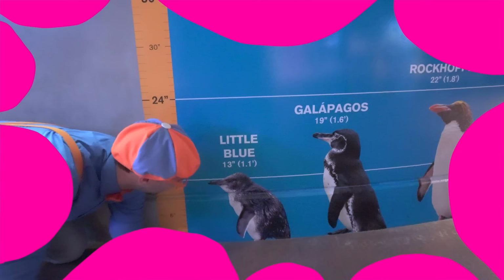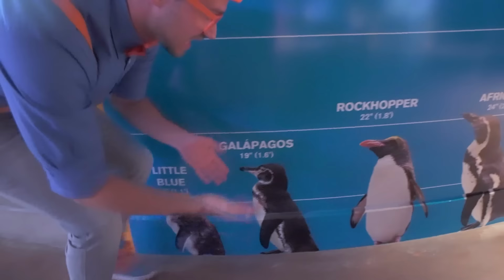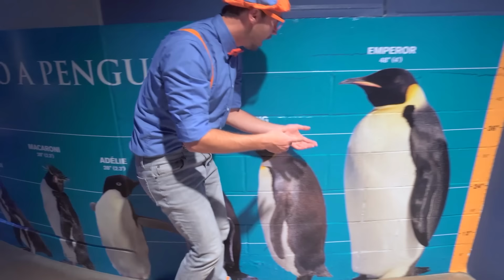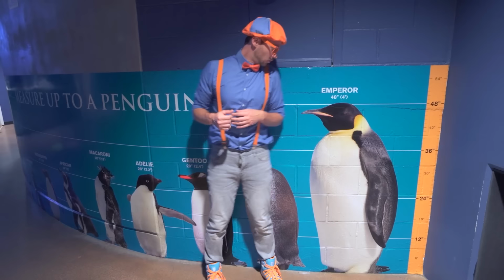Oh, hello! This is a little blue penguin. It's pretty small. Whoa, this board has the sizes of different penguins. Oh, like the penguin I met today, an African penguin. Whoa, and they just keep getting bigger. Whoa, look how big they're getting. Whoa, look at how big this penguin is. Whoa, 4 feet tall, 1.3 meters high? Jeez, look how big it is. Oh, whoa, that's a really big penguin.